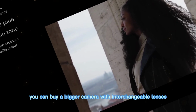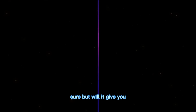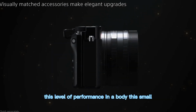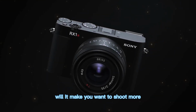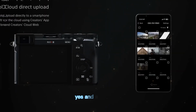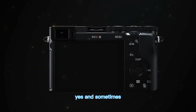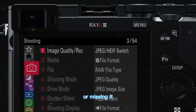You can buy a bigger camera with interchangeable lenses, sure. But will it give you this level of performance in a body this small? No. Will it make you want to shoot more, just because of how easy it is to carry? Yes. And sometimes, that's what makes the difference between capturing the shot or missing it.